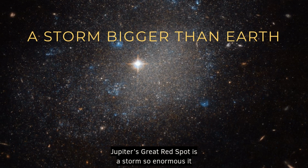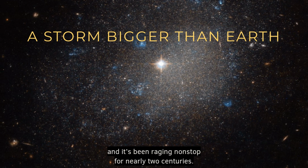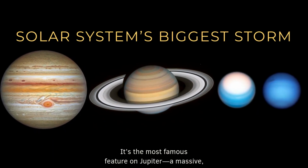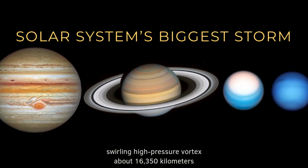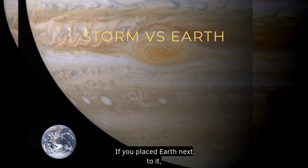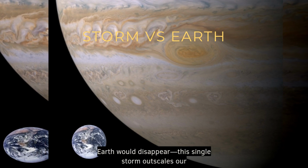Jupiter's Great Red Spot is a storm so enormous it could swallow Earth, and it's been raging non-stop for nearly 2 centuries. What is the Great Red Spot? It's the most famous feature on Jupiter, a massive, swirling, high-pressure vortex about 16,350 kilometers wide, sitting 22 degrees south of the equator. If you placed Earth next to it, Earth would disappear. This single storm outscales our world.